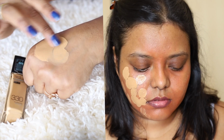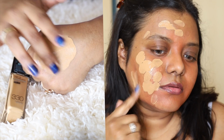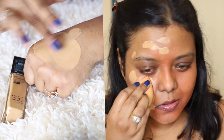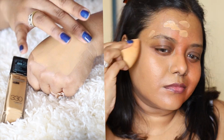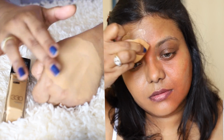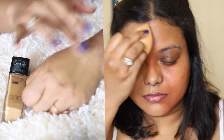Next, I have got one foundation. This is the Maybelline Fit Me Matte plus Poreless Normal to Oily Skin Foundation in the shade 330. This is the new foundation. It has a pump. I have a lot of Fit Me foundations, but those are without a pump. These are the older ones, and Maybelline has changed their color shades and all these things. 330 is quite neutral to me. It is not too orangey. It is a very good foundation. It's not too matte and too dry, and it is very good for daily purposes.